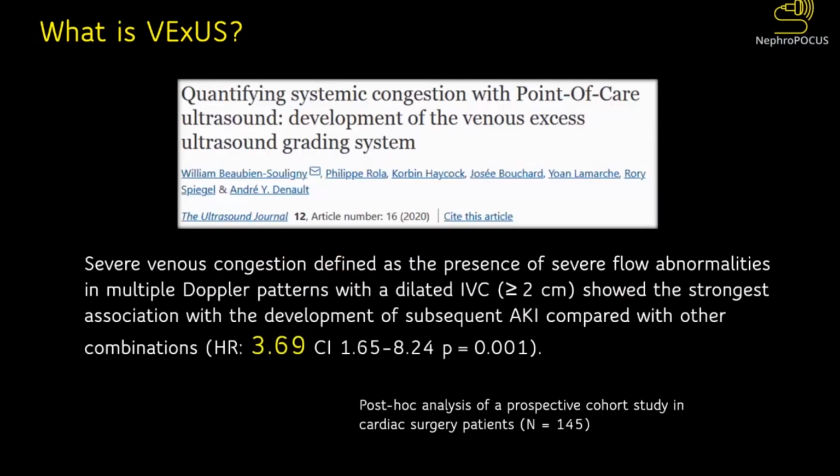So here is the landmark paper recently published on this topic. And this is by a great Canadian group of critical care physicians and nephrologists. What they found was, this was actually a post hoc analysis of a paper in cardiac surgery patients that showed that portal vein pulsatility and intrarenal vein pulsatility in post-cardiac surgery patients was associated with worse outcome.